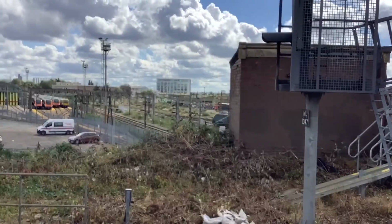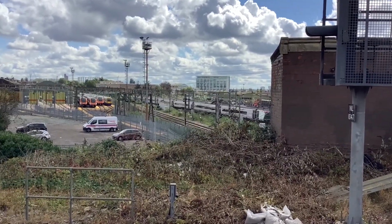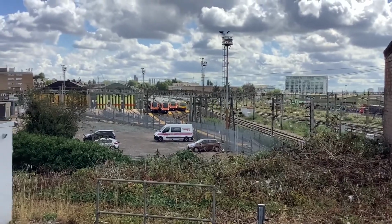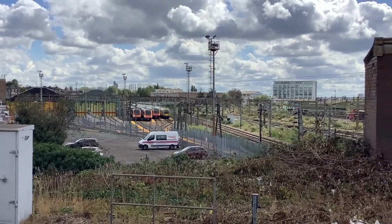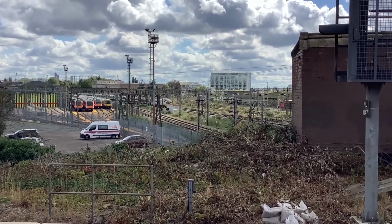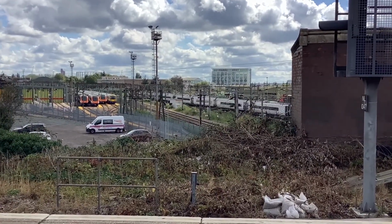And down there is an Avanti West Coast Class 390 Pendolino to London Euston. Again, I'll have to tell you where it's from in the next clip. Okay, right, there's an Avanti West Coast Class 390 Pendolino from London Euston to Manchester Piccadilly, and the previous Avanti West Coast service was from Liverpool Lime Street to London Euston.